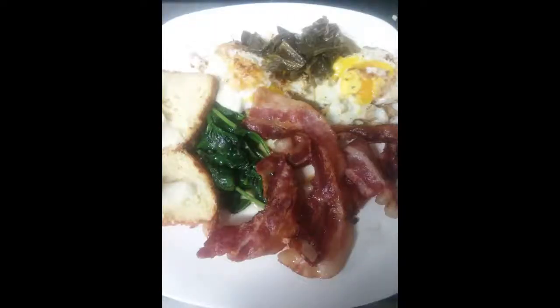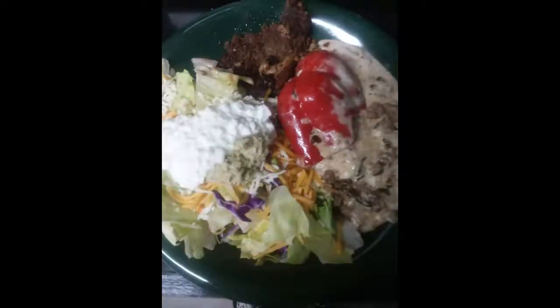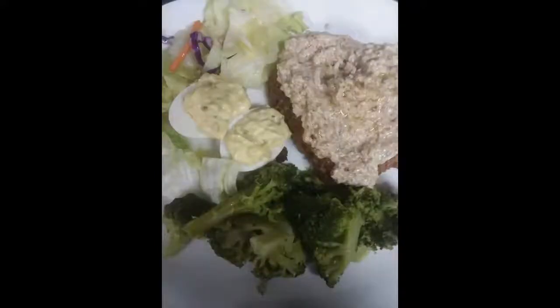You can make omelets. You can use those ingredients. You can make just all type of dishes. Just combine them any way that you can. There you see a stuffed pepper, and that was really delicious. Try to eat 7 to 10 cups of vegetables a day on the keto diet.